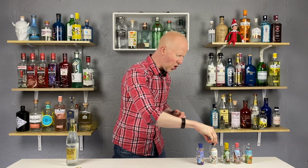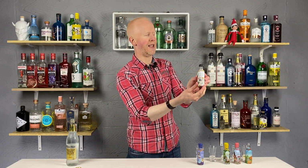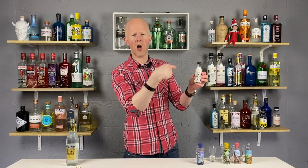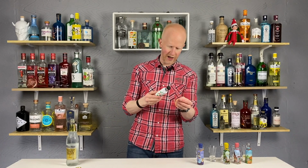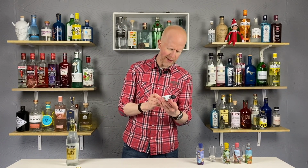Right then, number 2, and this one is just called Flower Bomb. As you can see there, Flower Bomb. And no, nothing particularly weird and wonderful about this packaging, just a load of flowers. So I guess this is... oh, that bit's come off, I'm not sure what that's for. It just says Flower Bomb Gin, a super premium dry gin packed with floral botanicals.